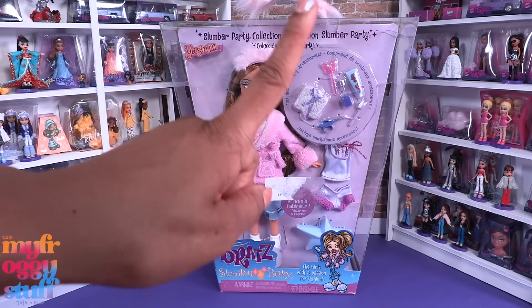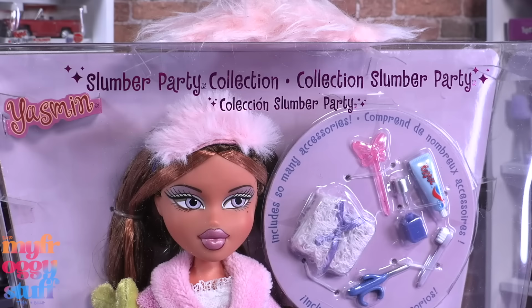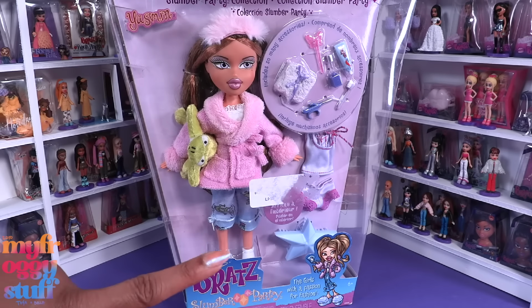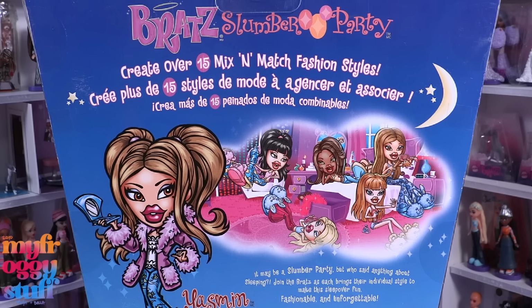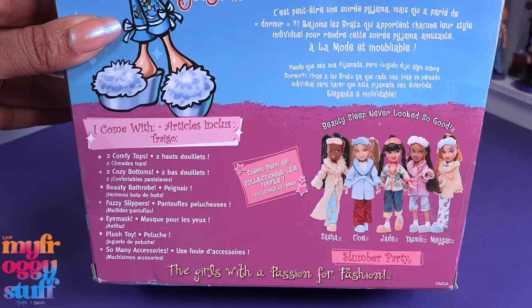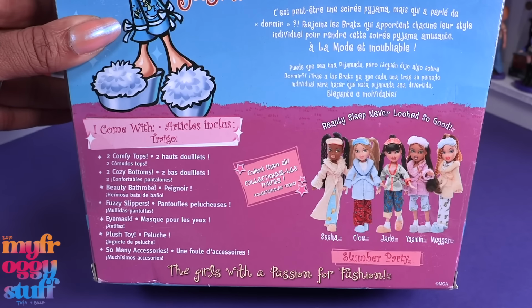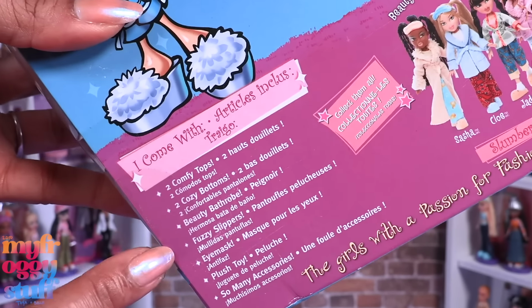We have that classic Bratz box shape. The handle is fuzzy. At the top of the box, it says Slumber Party Collection. We can easily see the doll and all items included. On the back of the box, it says create over 15 mix and match fashion styles. There is a list of all items included as well as pictures of the other dolls in this collection. I do find a list of items included very helpful, so thanks for that.